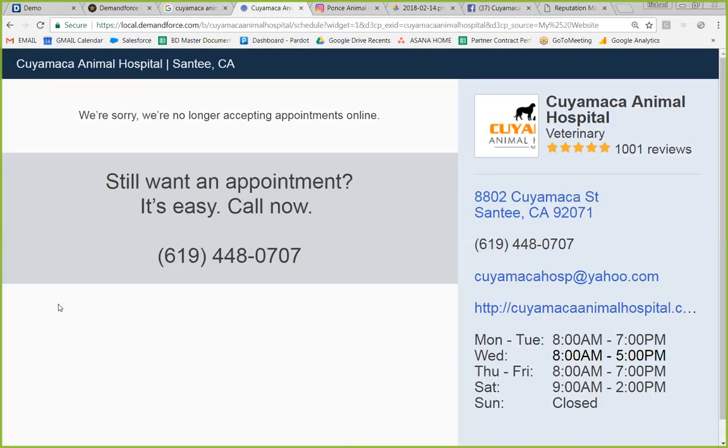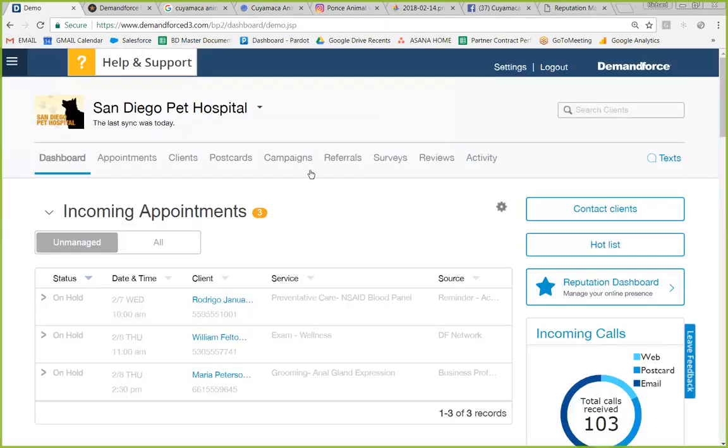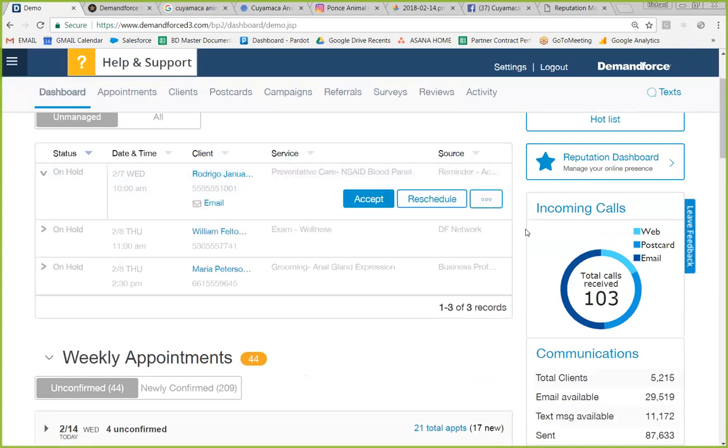This clinic, obviously, would have a form here for the request to fill out, but at this time the clinic's so busy that they're not taking online appointments. So just imagine a nice form where they ask for the information needed for you guys to get an appointment on the books. They pick a couple times that work, and that will just funnel right back here to your main page at Demandforce. And for the staff, all they're really doing is either accepting the time that the person requested or figuring out a new time.